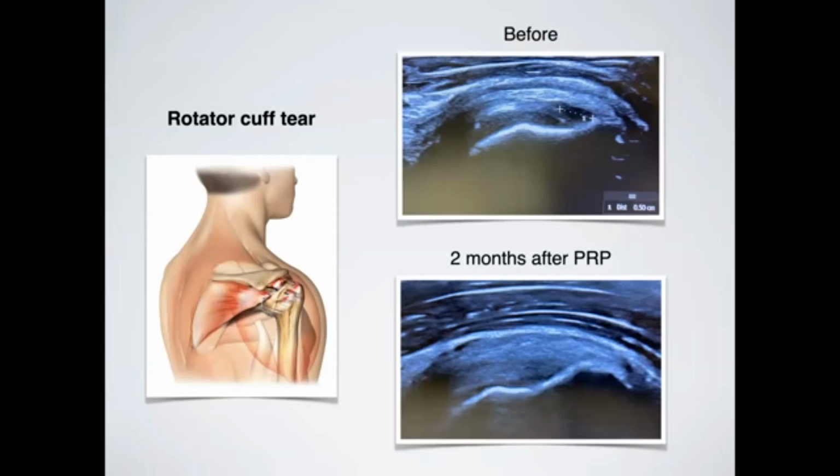And in that ultrasound on the right, you can see a patient has a tear that's demarcated by those little X's and is surrounding a black region. That's the tear in the tendon. And then you can see in this patient 2 months after receiving a PRP injection, that tear has resolved. That black area is now replaced with white collagen fibers, and that tendon is functioning normally again.